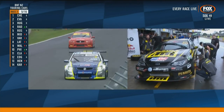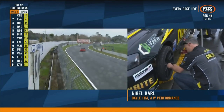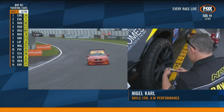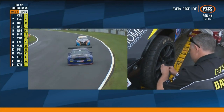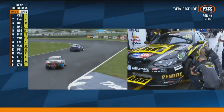Second of the Dale ITM entries in the pits. So Evans, who started at the back of the field and then some on the wet tyres. Well, this is how you and I would change tyres. Not handy in these kind of race conditions for the Dale ITM team. Several laps down now, but lucky this is not a points race today.